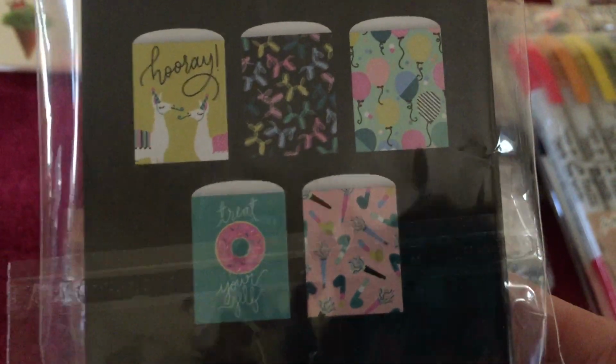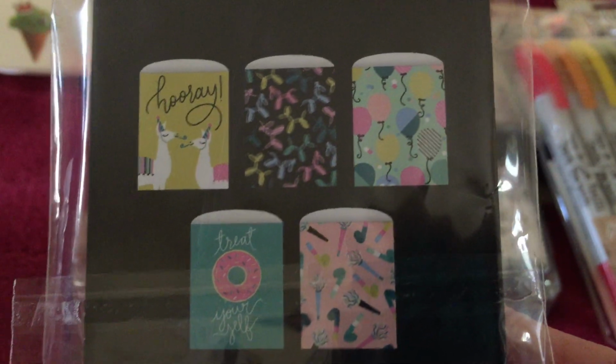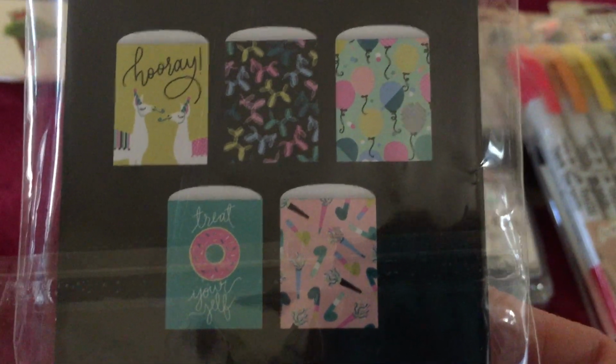You can see there's a donut in there. There's a balloon, so you can use that for your birthdays. So that's why I got two.